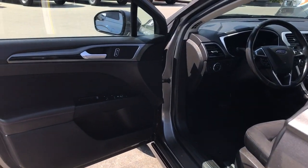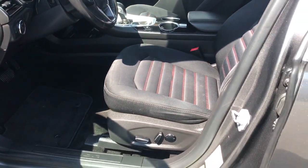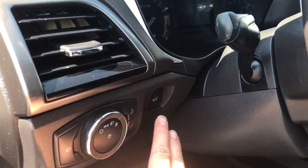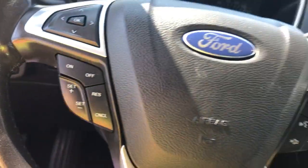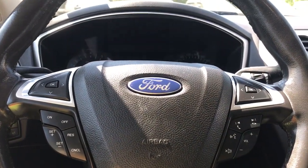Storage and speaker in the door, as well as power locks, windows, and mirrors. The driver's seat is powered with lumbar. Your lighting controls are located here, and the trunk release is here. The steering wheel can tilt and telescope, and on the face of it is your dash controls, cruise control, and SYNC voice activated system with volume.